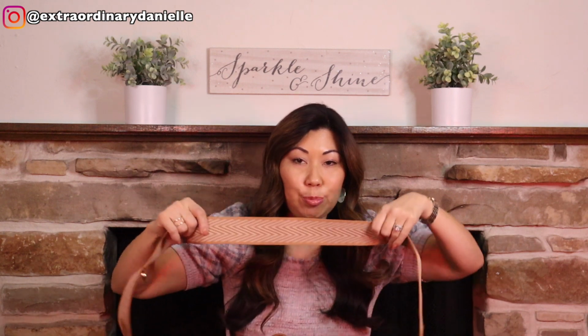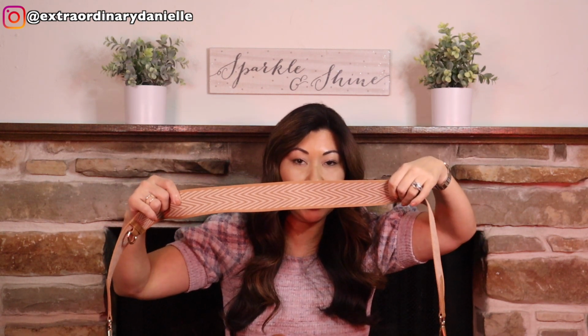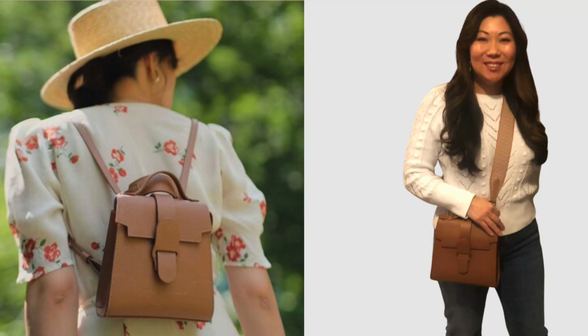This particular bag, I really was drawn to the color. I was drawn to the functionality. I did purchase this guitar strap from their website to go with this bag. I will say that getting the original straps off this bag was a big pain in the butt. I purchased this bag in Senreve's semi-annual revival sale, and I did do a video on that if you want to check that out.